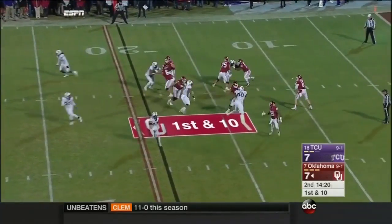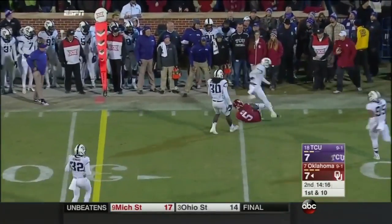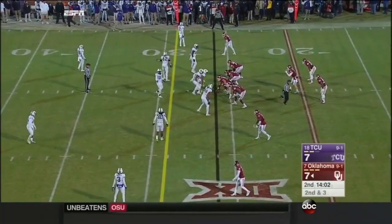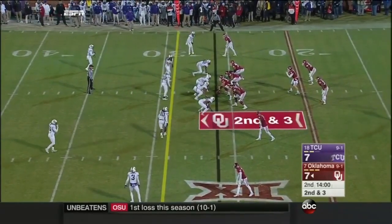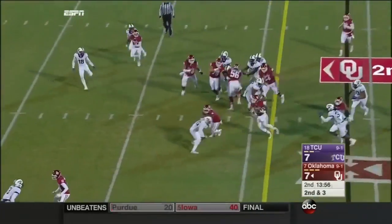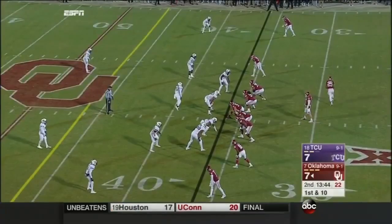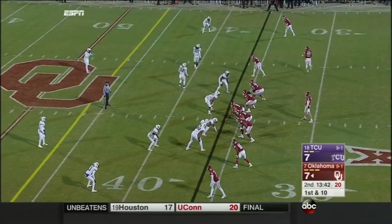Back at the 19, play action again. Pressure coming. Has to throw on the run and did complete it. And again, Oklahoma goes with some tempo here. They hurry up on 2nd down. First down, out to the 35. Nice job by Ryan. Lead blocking on that play.